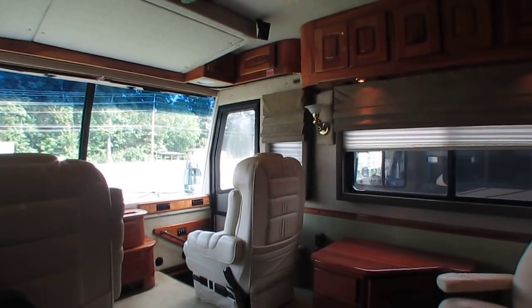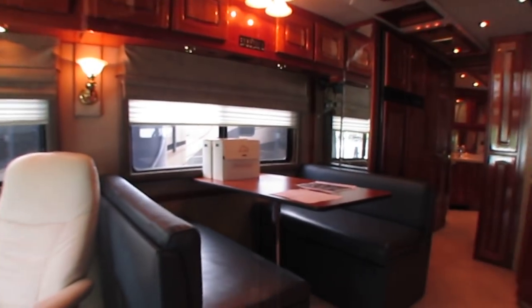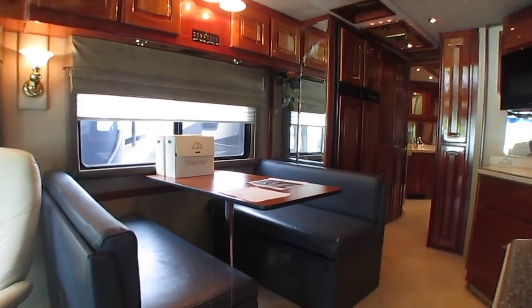But this is an absolute steal, folks. I mean, however you look at it, it's worth every penny that I'm asking for it. If I cut it in half and sold you the back half, it's worth $89.9.